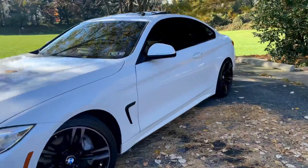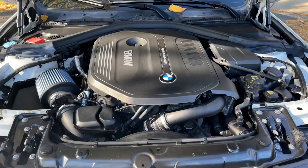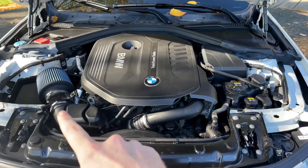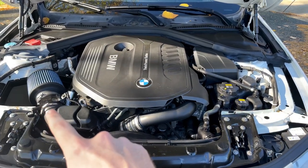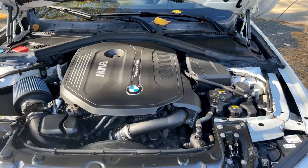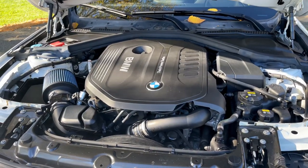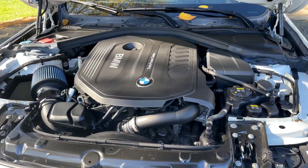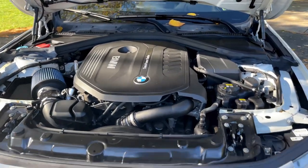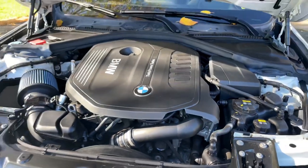Let me pop the hood. Yes, sir. B58 in all its glory. So as you can probably tell, it's already got a BMS intake. Underneath the hood cover, there's already a JB4 installed, which is amazing. And it has a high flow downpipe. So there's already some pretty good performance mods done to the car. I can already tell right off the bat though, first thing I'm gonna have to replace is the stock charge pipe.